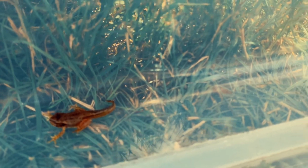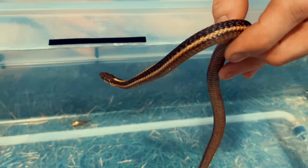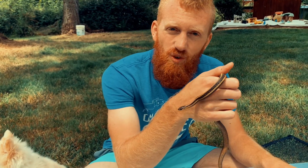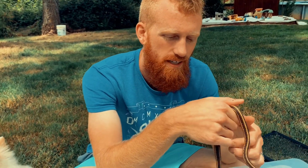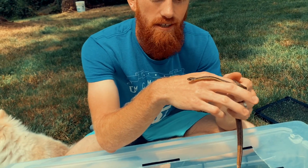But another interesting thing about them is that they like the water. And garter snakes can swim. They can swim underwater, and that's how they find these frogs. Sometimes they swim underwater and catch a tadpole or something like that, and they'll munch and have a good time.